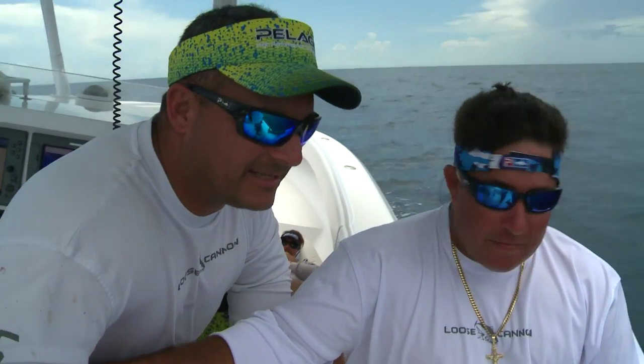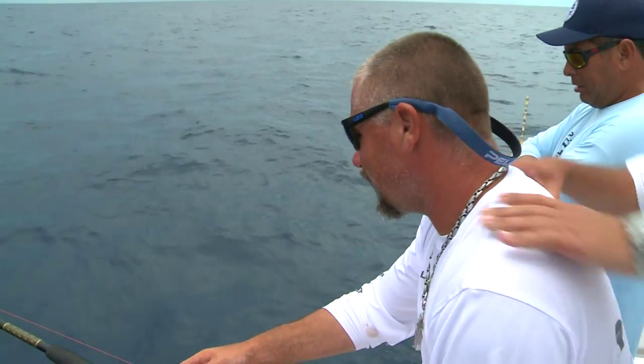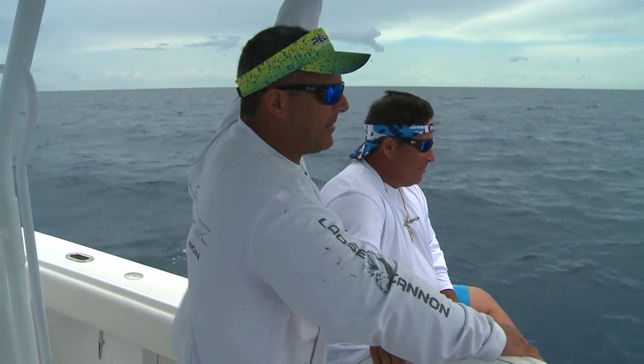How many people does it take to reel in one pole? It's almost like working for the county. You got eight supervisors and one guy working, and that one guy working really isn't really working. Somebody rub my shoulders. Thank you. Great job, Anthony. Thank you. I'm proud of you, buddy.